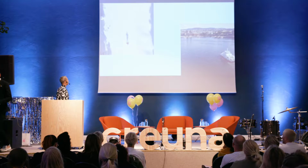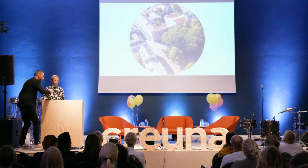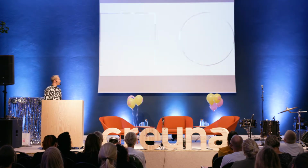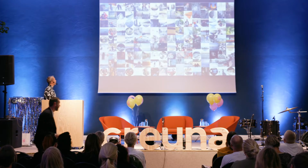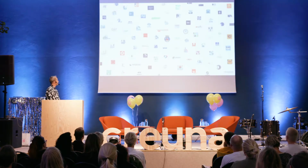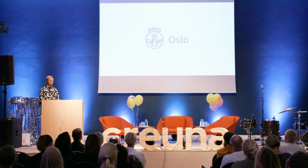Norway's capital is a modern and growing city loved by its residents. It has 15 districts, 36 agencies, 53,000 employees, and countless projects and initiatives. But with over 250 logos in use, this caused confusion and clutter. That's why we created one identity to unite Oslo.